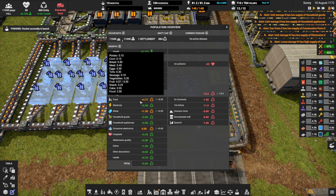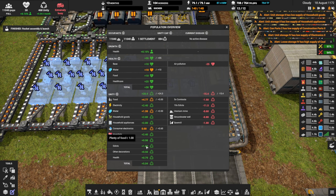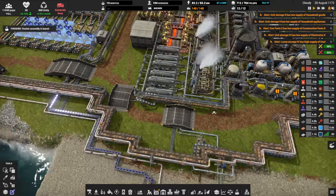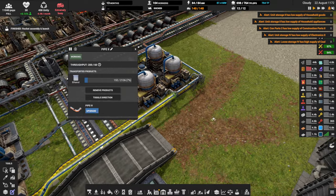Our food, we're still having a problem with either vegetables or fruit. I can't have enough of both of them at the same time. The other thing we have is I still have edicts. I'm still doing plenty of food, number one. So if I did turn that off, I would suddenly have all the food in the world, which is something else I'm still considering because my ethanol pipe. Oh, I can save some workers here.